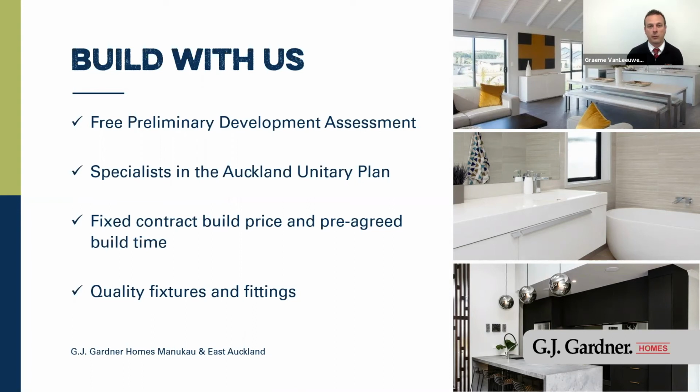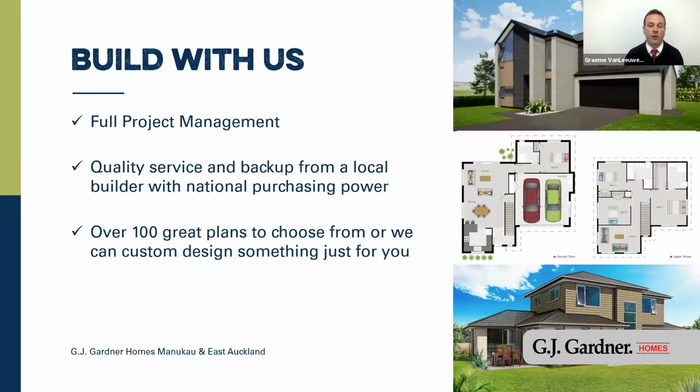We offer fixed price build contracts from the concrete floor up for our houses, and we'll try and give you as much information around subdivision costs and all those other bits and pieces as well. We offer quality fixtures and fittings. If you come through one of our show homes, you'll see that we only use well-known New Zealand brands in our homes. We've got a great library of designs that we can call on, but we also offer a modification and customization design service here at Manukau, and we're backed up by nationwide agreements. So that's the best of both worlds.